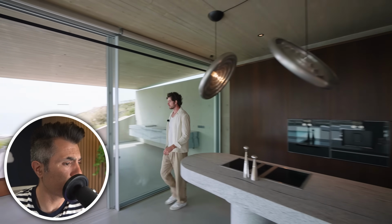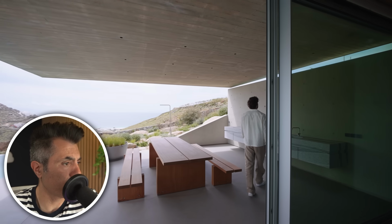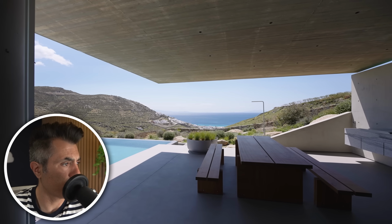So this outdoor kitchen is super accessible to the indoor kitchen. You'll also notice that little slit of light. As the sun moves across the sky during the day, and even here on the dining table, it's intentionally simple. Let's talk about the views.